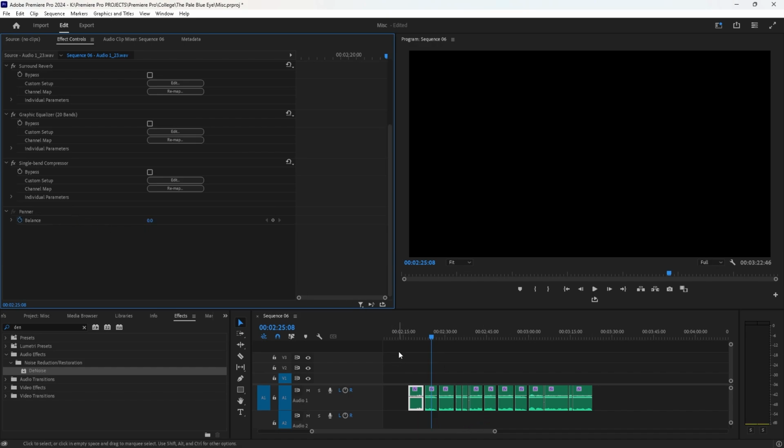That's literally how you do it. Then what you do now is you would export this as a master, import that, and then stick an equalizer and see whether or not you can fine tune anything else.